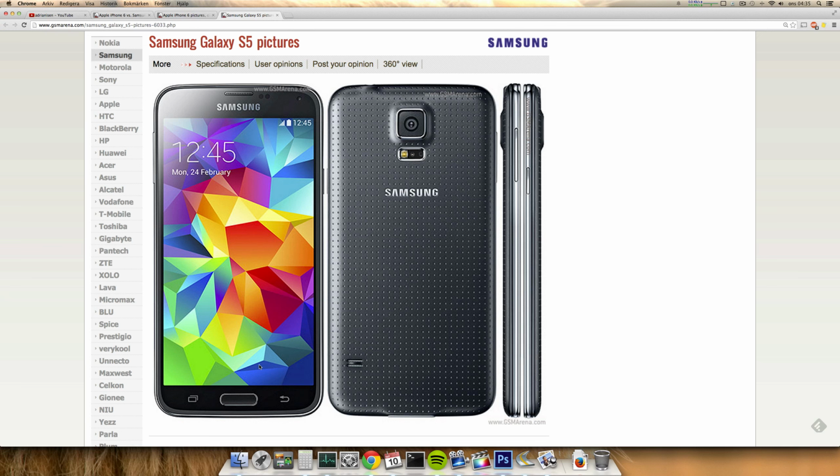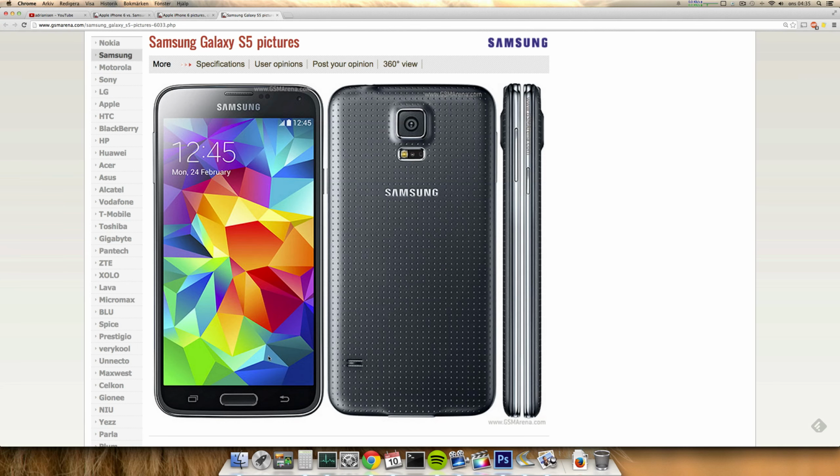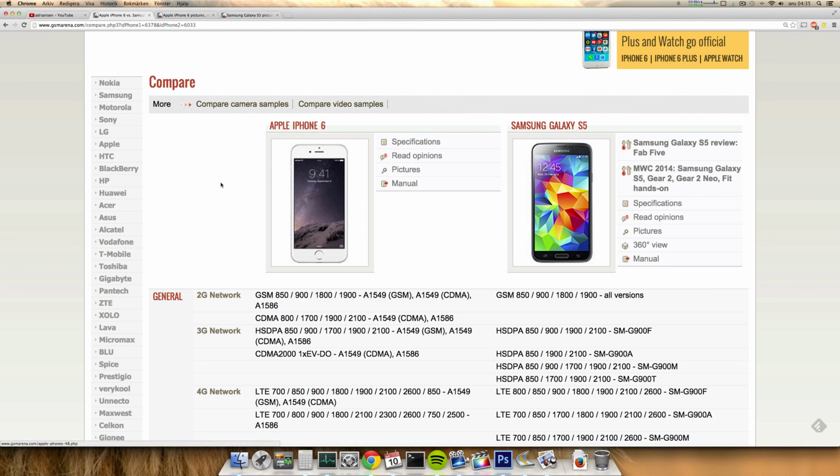Of course, you still have the Touch ID with the new Apple Pay, which is pretty nice. We do have Samsung's fingerprint sensor as well, and we do have Samsung's heart rate sensor here at the back. So yeah, just a quick little comparison here.